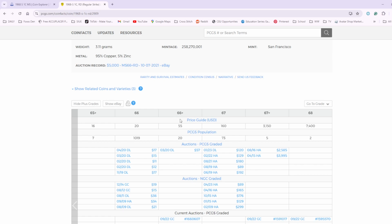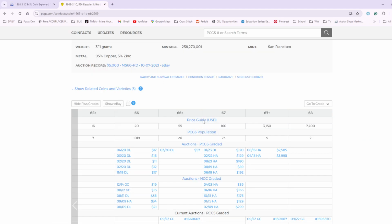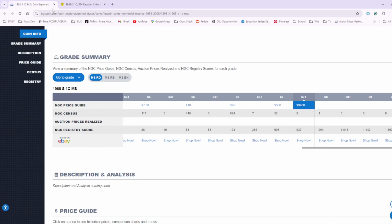So the MS66 plus is 55, 67 is 160, 67 plus is 3,150, and a 68 is 7,400. And there's two in the population through PCGS, 5 and 67 plus through PCGS. NGC, 3,400. So NGC would be the better one to send in.